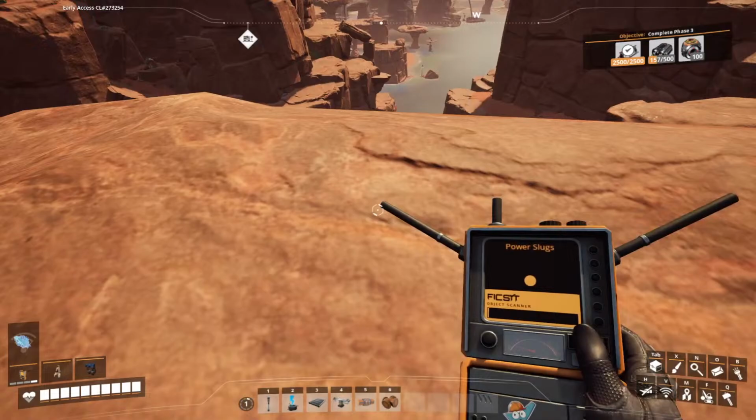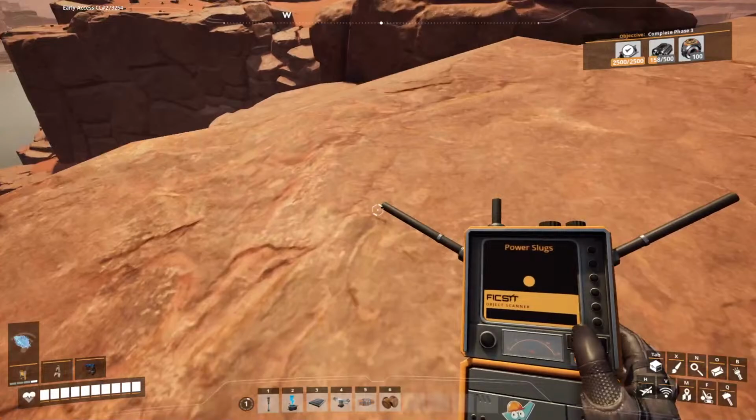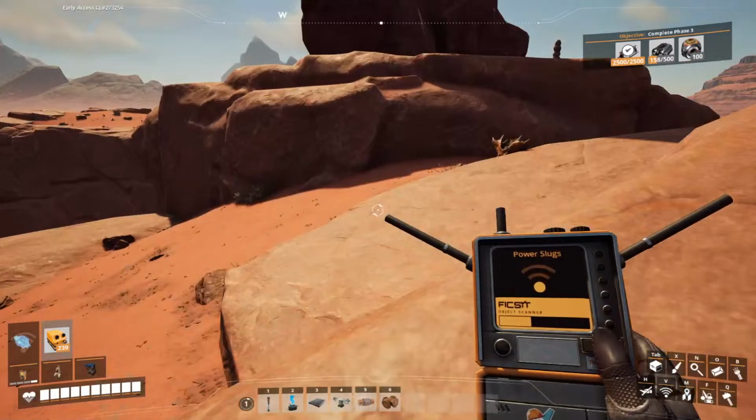All right. It's picking up another power slug over here. Almost certainly going to be... Yeah, that's on the side of the cliff face. I'm not going to be able to get that. Okay, that's a Mercer's sphere. There's a spitter over there. Oh, okay. Let's just go hard mode, I guess. Come on, jetpack. Don't fail me now. All right.